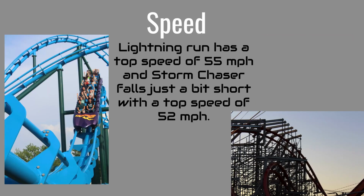Next up is the speed category, and Lightning Run apparently has a top speed of 55 miles an hour, and Storm Chaser falls short with 52 miles an hour. I'm not really sure how this works, considering I'm pretty sure Storm Chaser is taller, but maybe it's just the fact that Storm Chaser has a barrel roll and it has a little pre-drop, maybe that slows it down a bit. Either way, I'll be giving Lightning Run the point, considering it is listed to go 3 miles an hour faster.